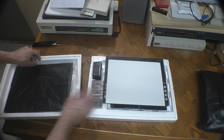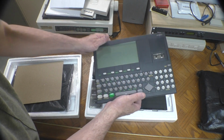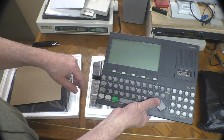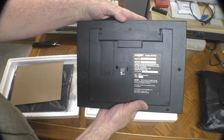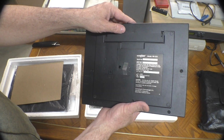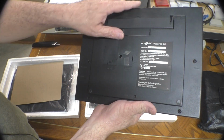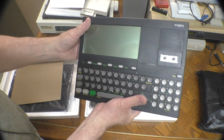It's got the slip cover, cardboard. Oh, this is like new. Holy cats. It is freaking new. Look at that. It's still got the plastic on there. Oh my God. That is brand freaking new. Wow. So we've got the whole thing in there. Wow. I am nearly speechless.